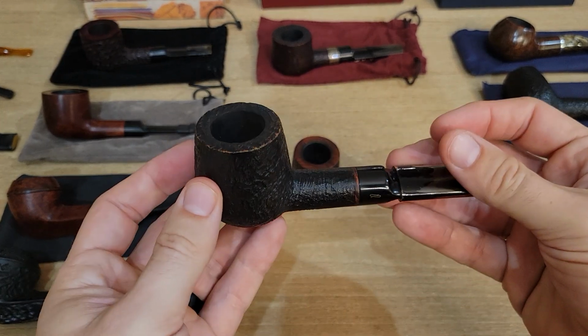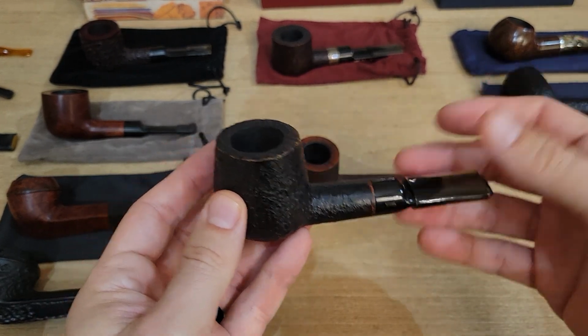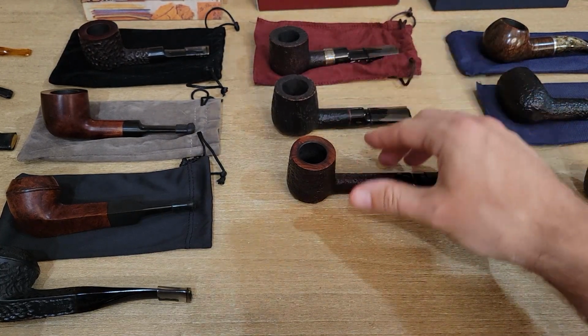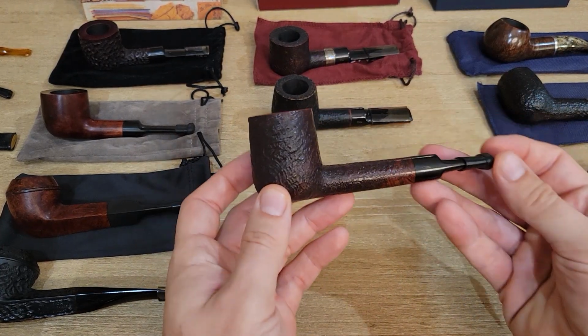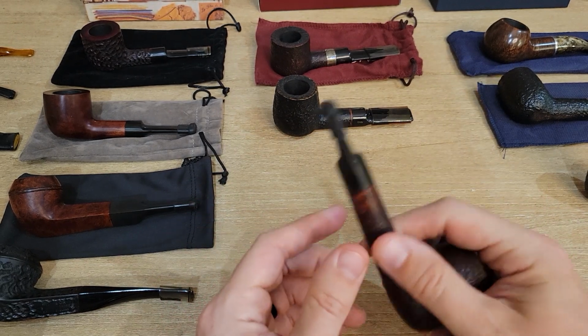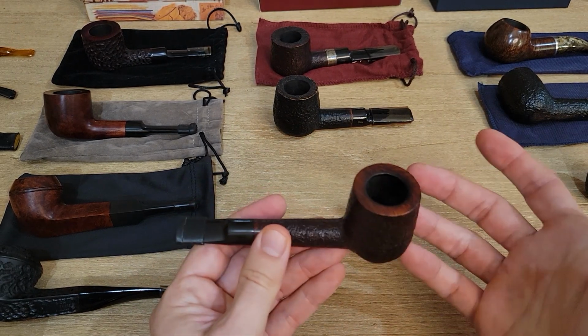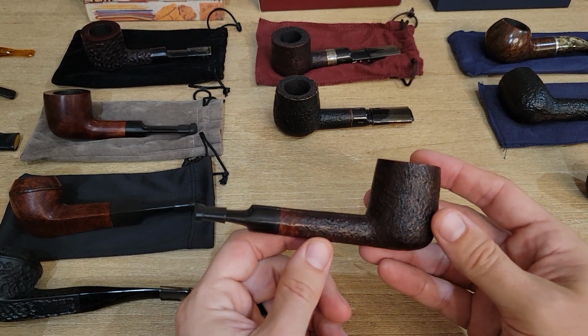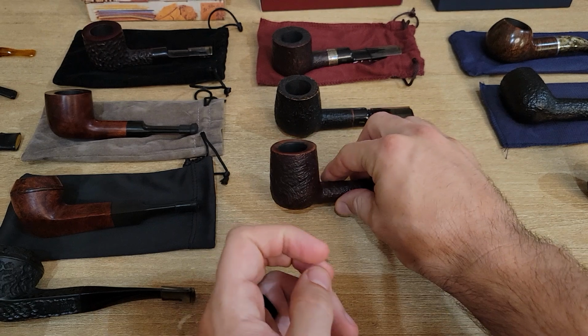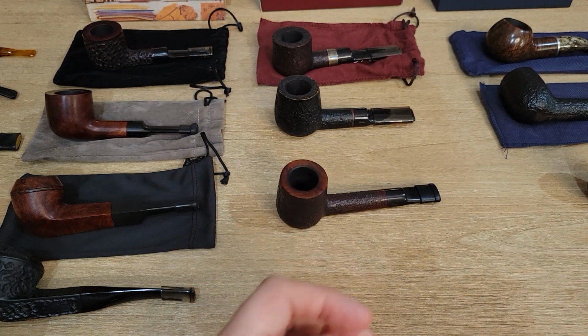I mean, these are great. I don't go in for their more Danish-y styles, but these are a little bit more traditional. All these are the sandblast. This is a Lavat. Good smoking pipe. This is not 9 mil. This is standard, non-filtered. All right, let's move over.